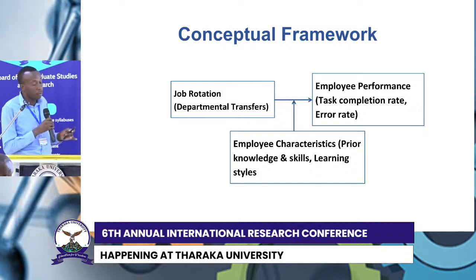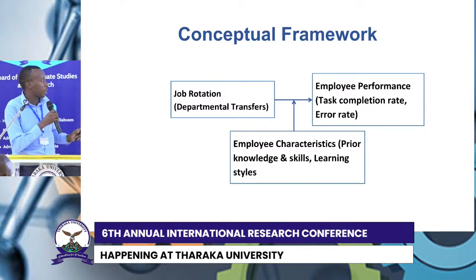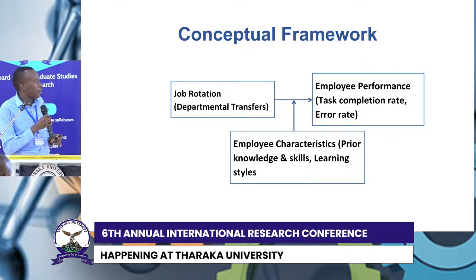We have the departmental transfers. Employee characteristics is the moderator: prior knowledge and skills, which will incorporate maybe your experience in terms of your age, and learning styles. Employee performance can be measured using task completion rate and the error rate, the mistakes which you can make while performing your job.